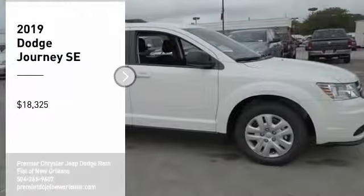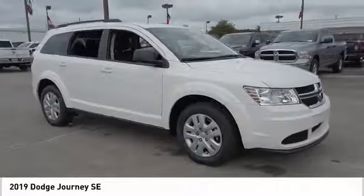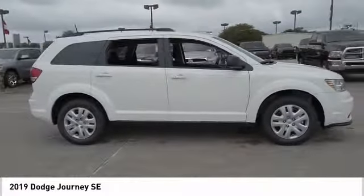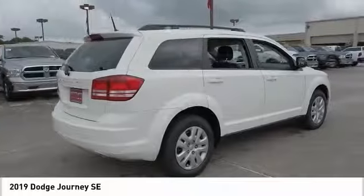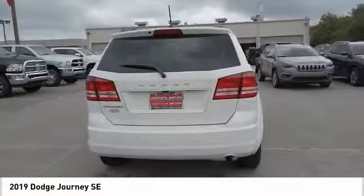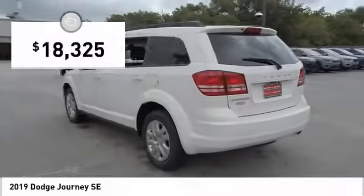You are going to love the 2019 Journey. Dodge Journey combines the practicality of an SUV with the comfort of a car, all while boasting a style all its own. The Journey's optional third row seat, along with innovative features like a chilled beverage cooler and in-floor storage bins, make it a good and affordable alternative to a traditional minivan, and is priced below $20,000.